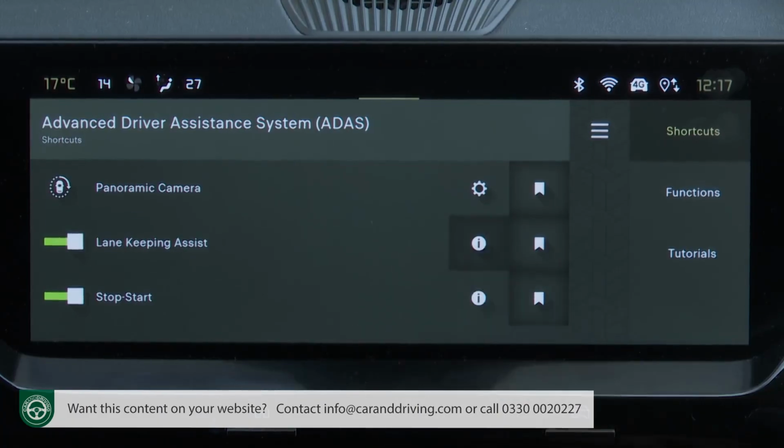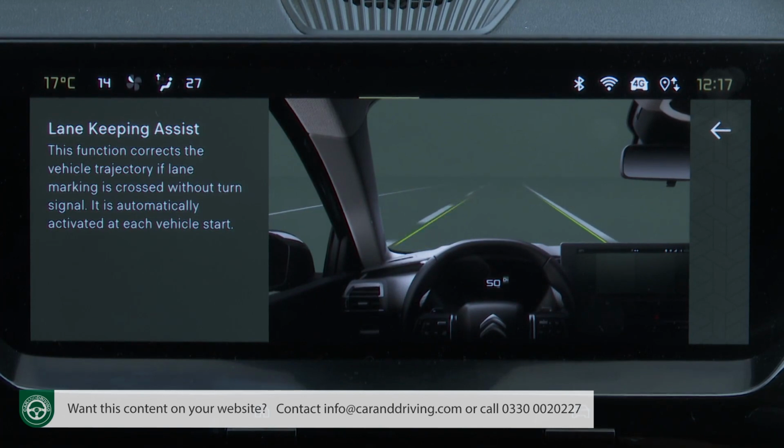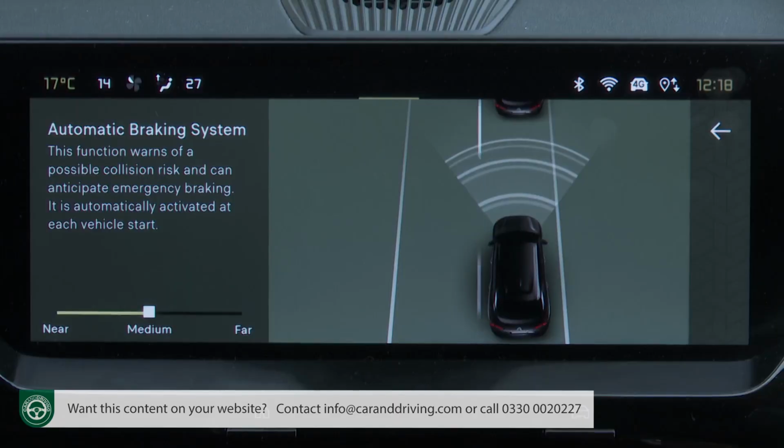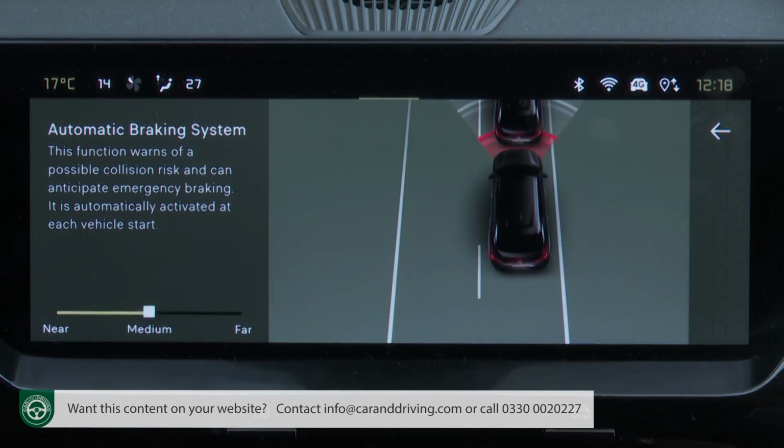All versions of this Citroen get a lane keep assist system that'll alert you if you drift out of lane on the highway, then applying subtle steering pressure to ease you back to where you ought to be. And forward collision warning, which alerts you if you're getting too close to the vehicle in front. Plus, of course, there's autonomous braking, an active safety brake system that detects hazards ahead and will apply the brakes if the driver doesn't react.